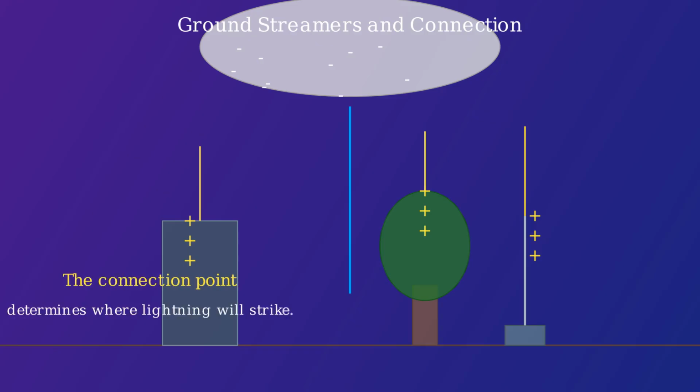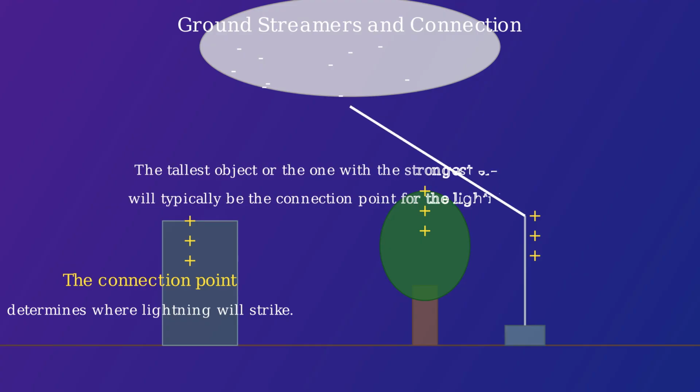In a critical moment that happens in microseconds, one of these ground streamers connects with the descending step leader. This connection completes the electrical circuit, determining exactly where the lightning will strike. The tallest object, or the one with the strongest electric field, will typically be the connection point.